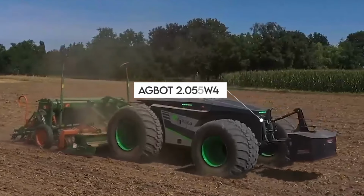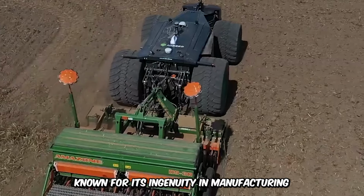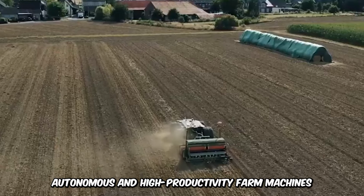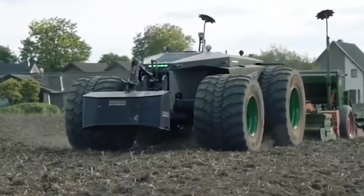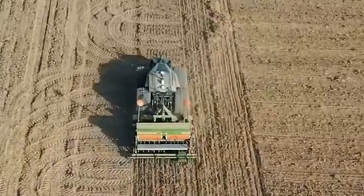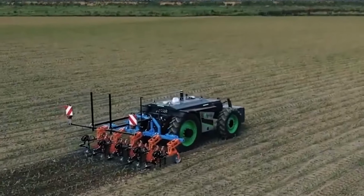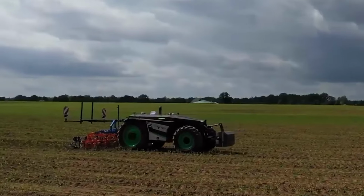The Agbot 2.05W4 is a product of the AgZeed company, known for its ingenuity in manufacturing autonomous and high-productivity farm machines. This machine is an implement carrier designed to support farming operations like weeding, seeding, harvesting, and others, and boasts a geofence system, emergency stop button, obstacle detection with LiDAR, visual and sound warnings, and other safety and intelligent features.